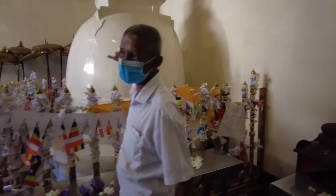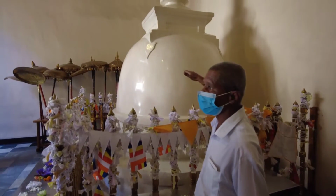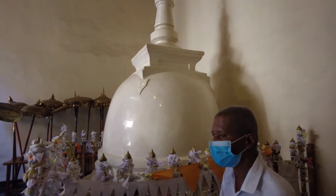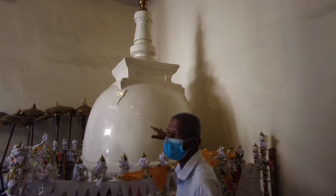And this we call a stupa or dagaba, the symbol. You can see a lot of monasteries. Wherever there is a monastery, there will be a stupa like this.